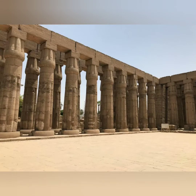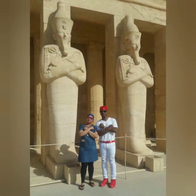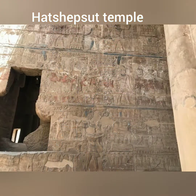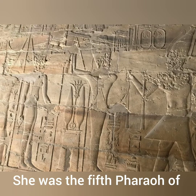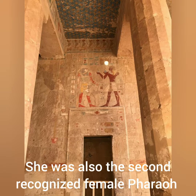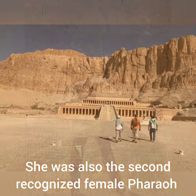Hatshepsut Temple is a must visit when you're in Luxor. She's generally regarded by Egyptologists as one of the most successful pharaohs. She ruled longer than any other woman of an Egyptian dynasty. Egypt has thousands of years of history that won't fit in a 7-minute video. Therefore, you must visit Egypt.